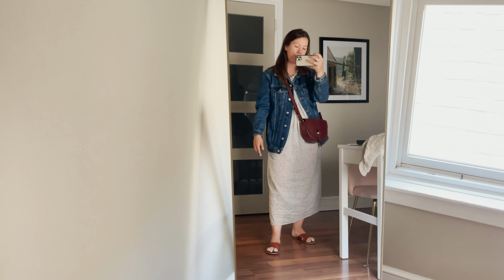So let's just talk about the dress itself. I love the style of this. I love how it goes up on the sides and how it's a rounded hem. I think it's very flattering. And another thing that I really love about this style of dress is the tie. The tie is so nice.